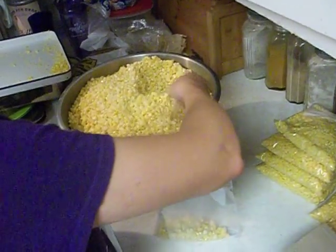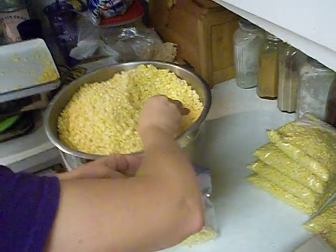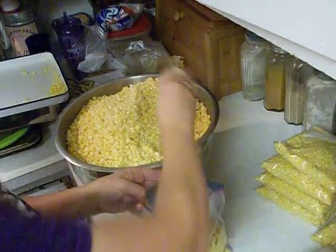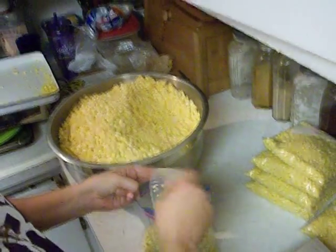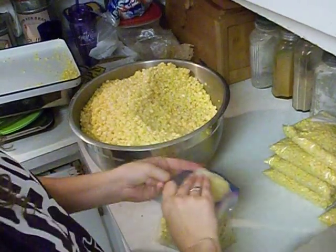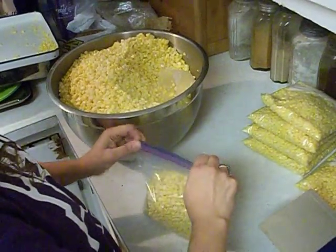Now some people, and Christy and I talked about this, so she'll probably get mad at me for even mentioning, but we talked about blanching. Some people blanch corn and vegetables, and we've done it, and we've not done it, and I can't tell a whole lot of difference. Some people say it preserves nutrition. Some people say it preserves the flavor. Some people don't know what to say. I fall into that category, I guess. So in this case, we're just going to bag it and freeze it, and we'll label it.